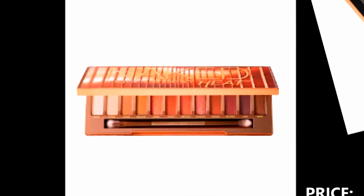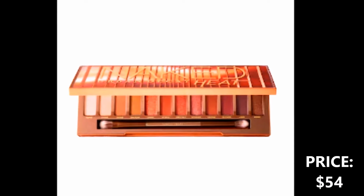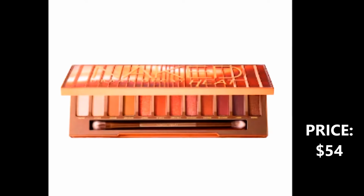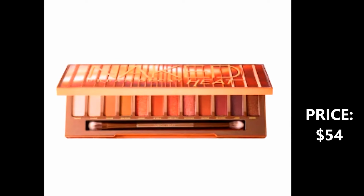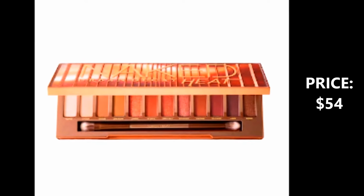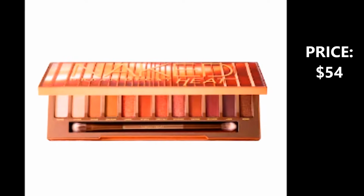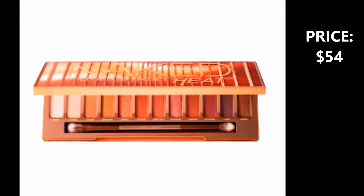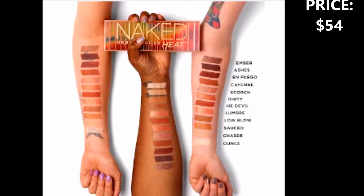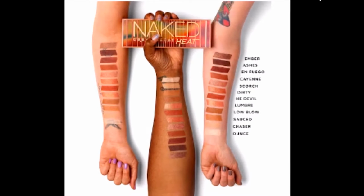Next on my wish list, I have the Urban Decay Naked Heat palette. Now this palette retails for $54, and that's probably why I don't have it in my collection already, because it's just hard for me to pay $54 for such a specific palette. This palette is a very specific color scheme, and it's not really very colorful enough for me, but for some reason I love this palette and it's actually on my wish list, so I might have to go ahead and cop it during the sale.